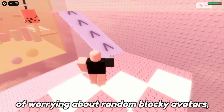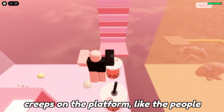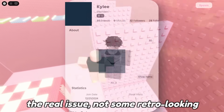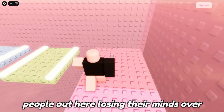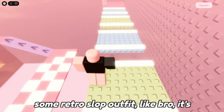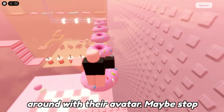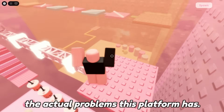And instead of worrying about random blocky avatars, maybe we should focus on the actual creeps on the platform, like the people using weird outfits to target kids. That's the real issue, not some retro-looking skin made by a 12-year-old. But nah, people out here losing their minds over some Retroslop outfit, like bro, it's literally just a 6-year-old messing around with their avatar. Maybe stop crying over a retro outfit and focus on the actual problems this platform has.